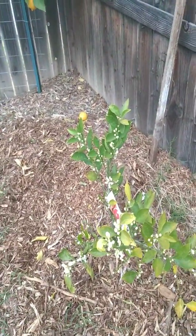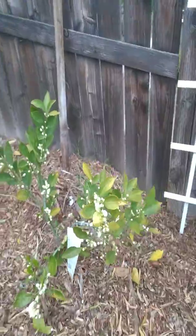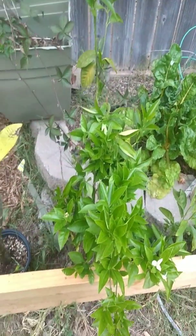These are the beds that I'm redoing. If you can see, we put in this liner, so I have to take out the bricks and clean everything up. This is my chard. I have to pull this out.